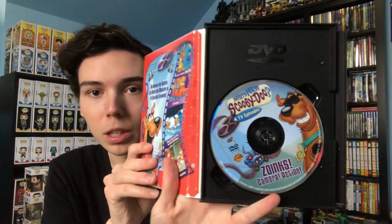And then if we look on the inside here, some really nice artwork going on there. Super nice. And then you can see the disc artwork as well. So just a nice set overall. So there it is, Zoinks Camera Action.